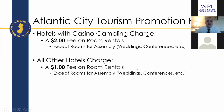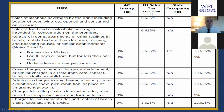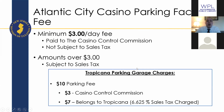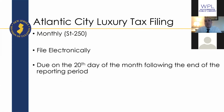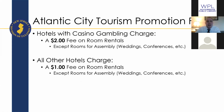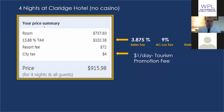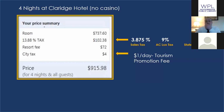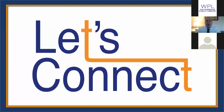So these are just the additional fees. I don't want to confuse you that Atlantic City charges on luxury tax items or services in Atlantic City itself. And again, I'm not going to talk too much more about this because I don't think it applies much to any of you. However, if it does, let us know and we'll be glad to answer your questions now or research them and get back to you by email. That pretty much does it for exemption certificates and special sales tax areas.